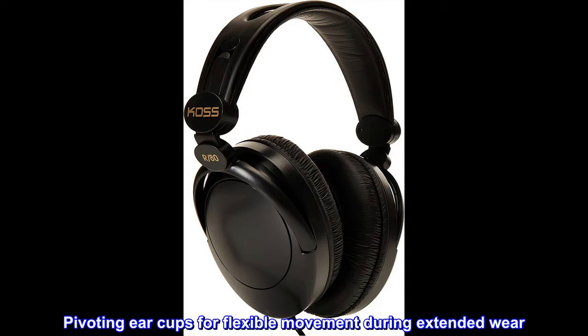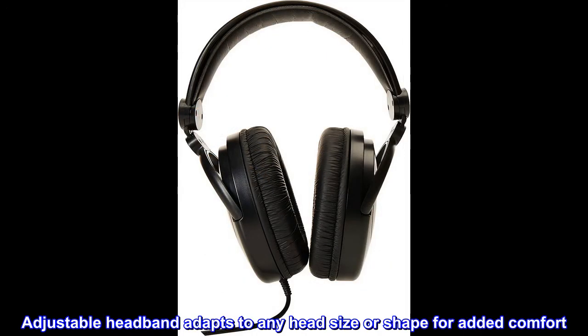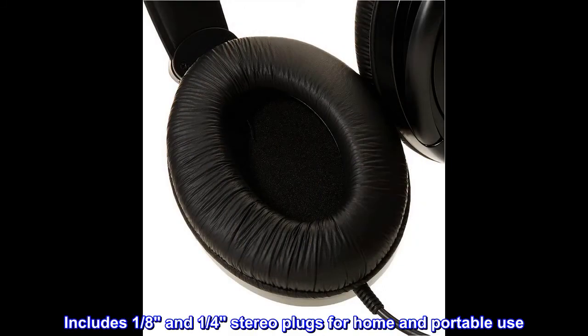Pivoting ear cups for flexible movement during extended wear. Adjustable headband adapts to any head size or shape for added comfort. Detachable 8-foot, single-entry coiled cord for flexibility and reliability. Includes 1/8 and 1/4 stereo plugs for home and portable use.